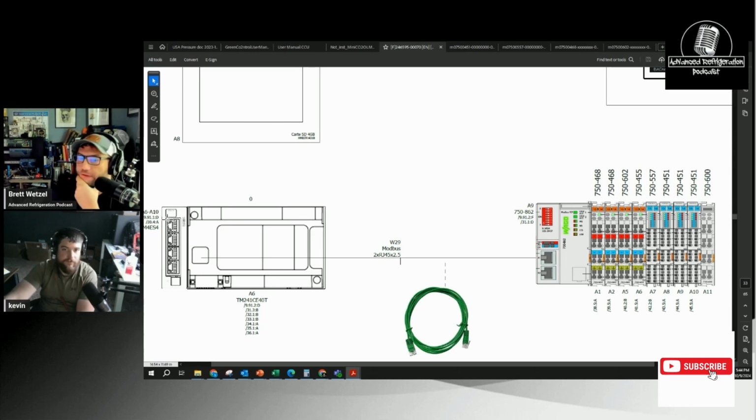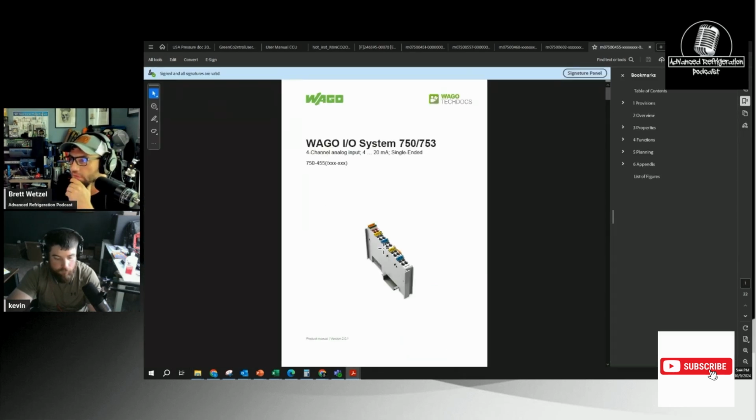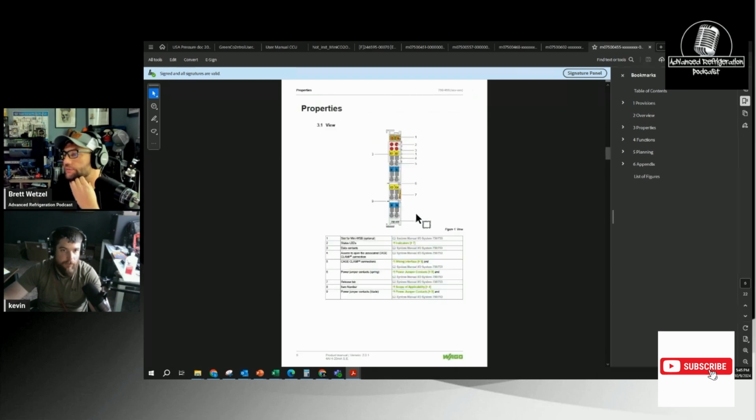Gotcha. And what's the other one we didn't go through? The 455, did we open that one? No, it looks like we didn't. So the 455, there are your actual 4 to 20 inputs. The card we just looked at is the one powering the 4 to 20 milliamp, and this one receives the signal back for that. Correct. Okay.